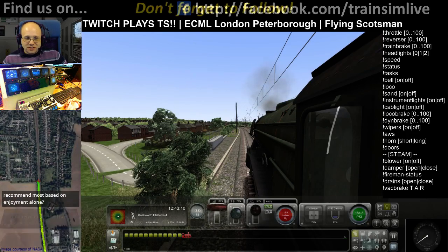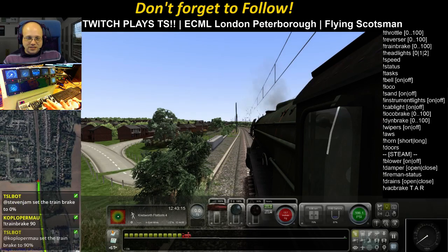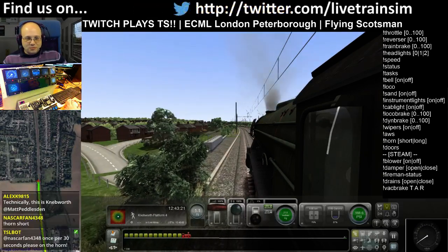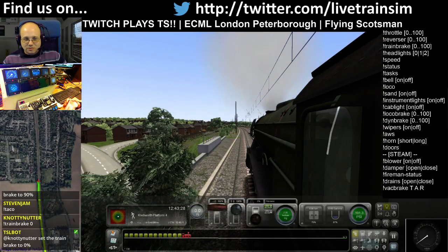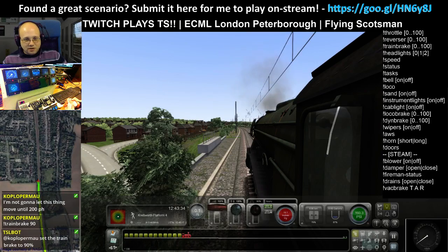For those that aren't aware, we've got two teams going on here. We've got people that want to stop at Knebworth, which is the next station, about half a mile away, and we've got people that don't want to stop at Knebworth. The people that don't want to stop are desperately trying to move. The people that do want to stop are desperately trying to put the brakes on all the time. We're actually on the bridge that I drove under when I went to Knebworth.